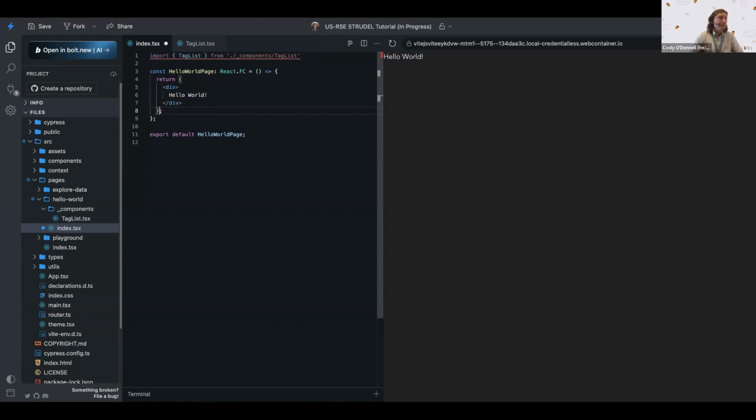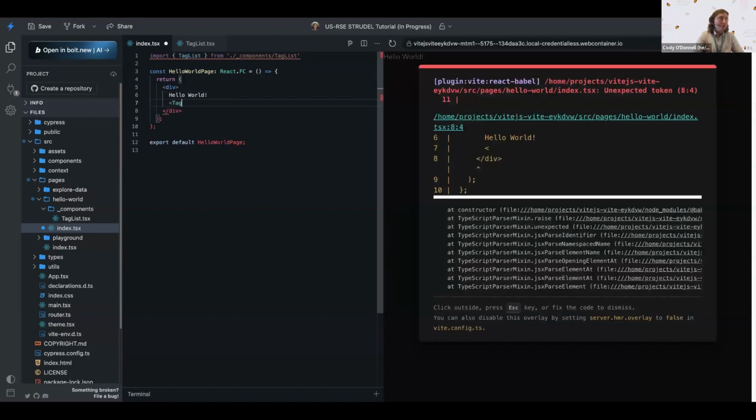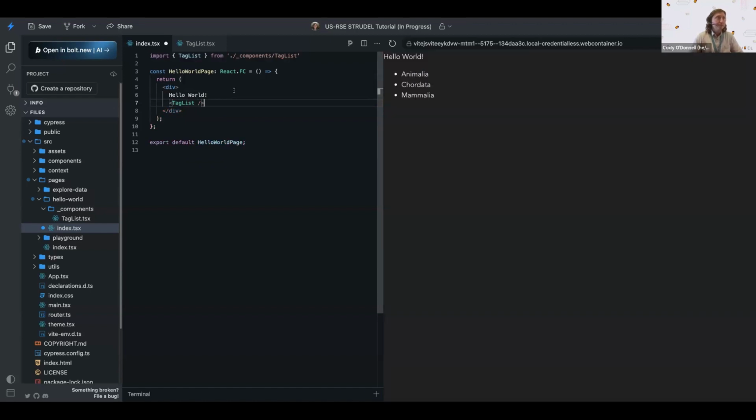You'll notice that I added parentheses when it's a multi-line return statement. And underneath Hello World, we're going to use the tag list component. And now you should see on the right side the 3 list items that we created in tag list underneath the Hello World text that we made in the Hello World page component. So this is very simple, but it should give you a little idea of how React components can be used as building blocks to create a user interface.